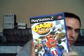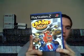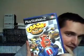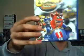And lastly, I got this in the post this morning from eBay. Crash Nitro Kart. I got this for £1.70 plus £1 something postage and packaging, which is a bargain because in CEX this is about £6. So yeah, gonna have a go on that in a little while.